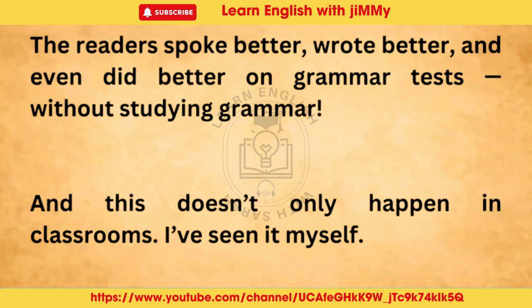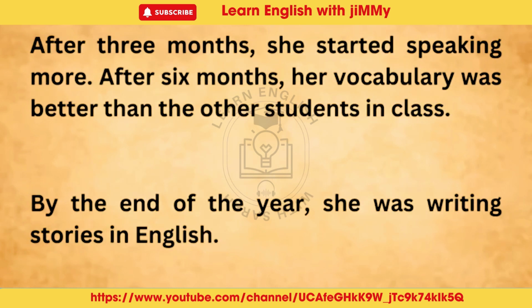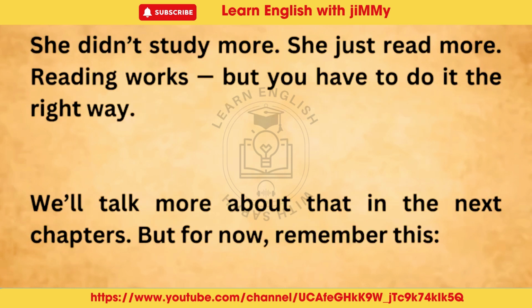And this doesn't only happen in classrooms. I've seen it myself. I once had a student named Rena. She was shy. She didn't speak much. She was afraid to make mistakes, but she loved stories. I gave her easy books to read. She read every day, just 15 minutes. After 3 months, she started speaking more. After 6 months, her vocabulary was better than the other students in class. By the end of the year, she was writing stories in English. She didn't study more. She just read more.